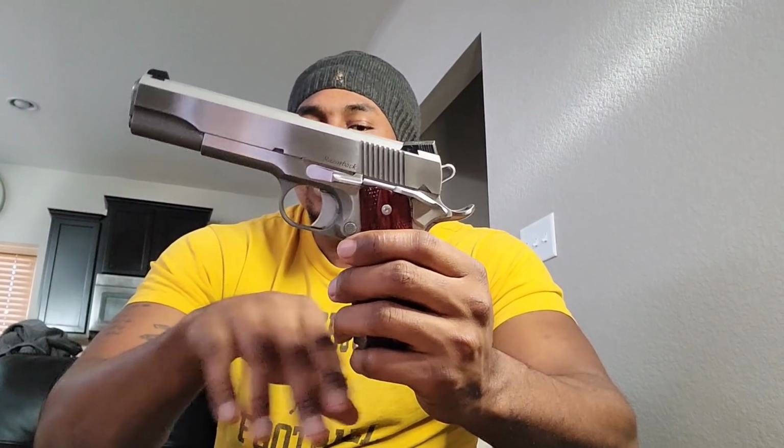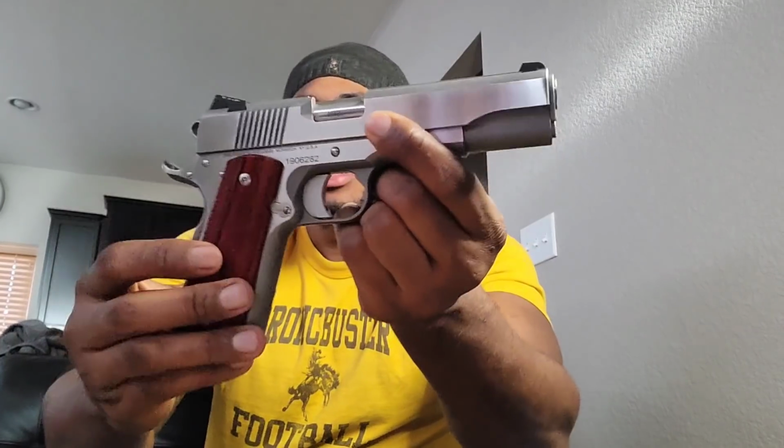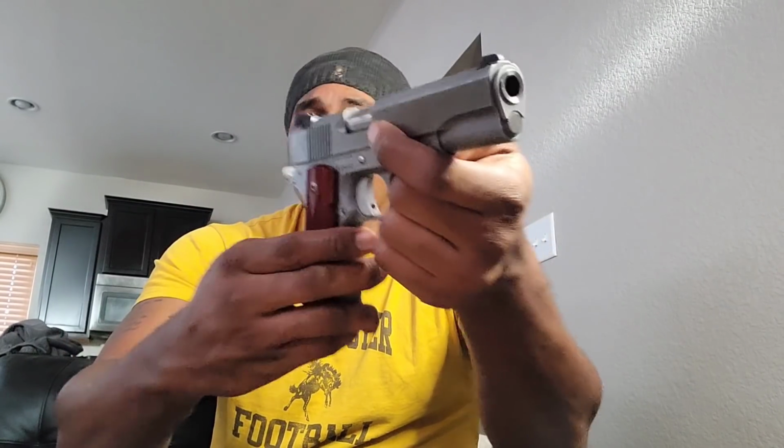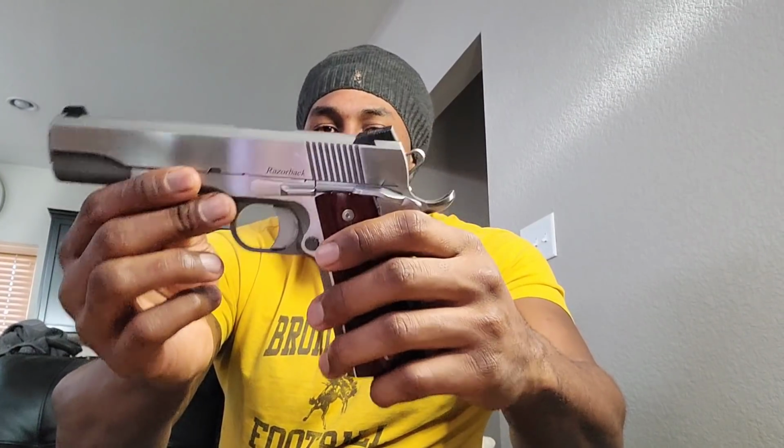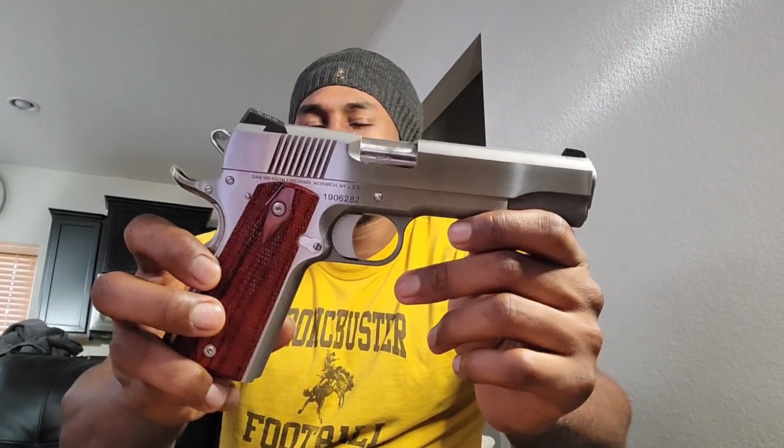I'm talking about out the gate, no custom triggers, no custom barrels, no custom recoil springs, just out the gate. I feel like a 1911 is gonna outshoot the Glock. Well, that's kind of subjective. It depends who's shooting, basically. Some people can shoot a Glock really accurate, some people can shoot 1911s really accurate, and some people get stuck at both of them. So anyways, Dan Wesson Razorback, chambered in 10mm, stainless steel with these rosewood grips. Really nice gun here.